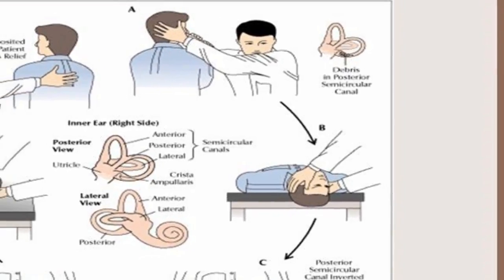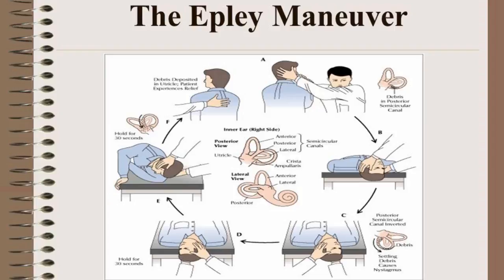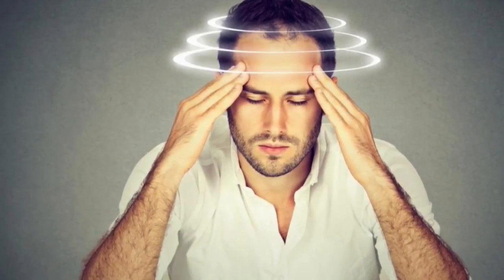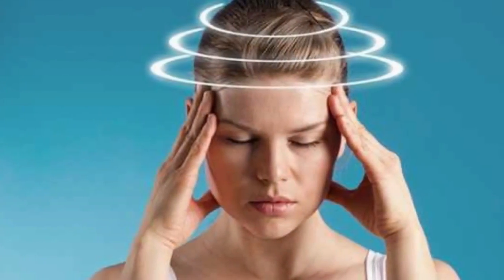4. Slowly turn your head to the left, a full 90 degrees, without lifting your neck. 5. Engage your whole body, turning it to the left so that you are completely on your left side. 6. Slowly return to your original position, looking forward and sitting straight up.